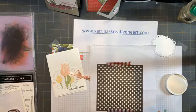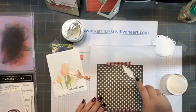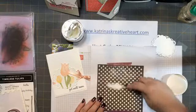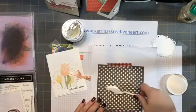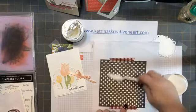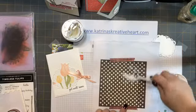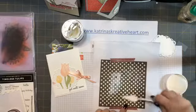Okay, so I'm just going to use my little trough here and palette knife and pick up some of the paste, and I'm just going to put it down. And I'm not going all the way to the end of my paper. I want to stay at least a half an inch from the bottom so I have room to stamp my sentiment.